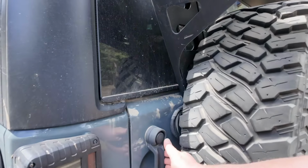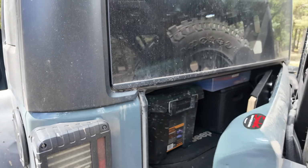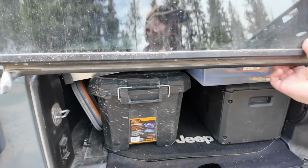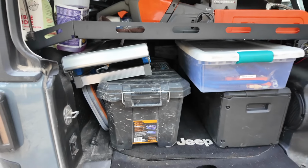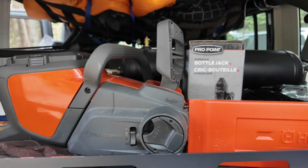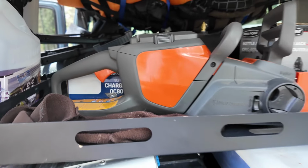I'm gonna open up the back door here. I shouldn't have any surprises. And then I can get my stuff out. Oh, look at that beautiful chainsaw. Looking forward to trying this bad boy out.